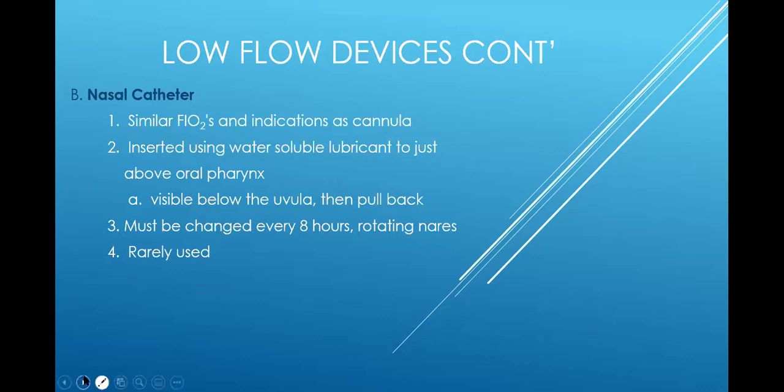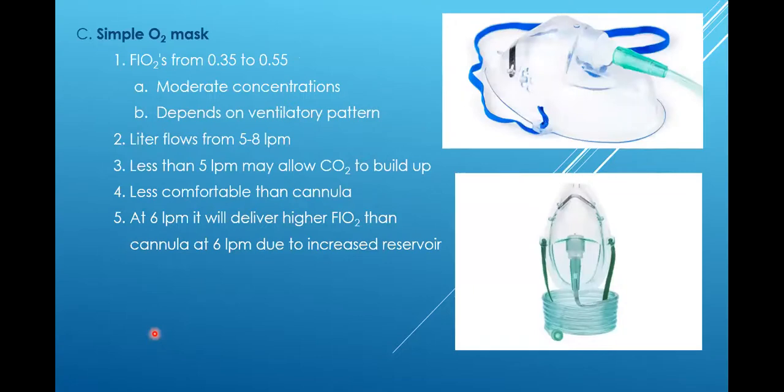All right, so that's the nasal catheter. Similar indications as the nasal cannula. All right, the simple O2 mask, what I just showed you, this one here. Notice it does not have a bag. It's a mask with the small bore tubing.